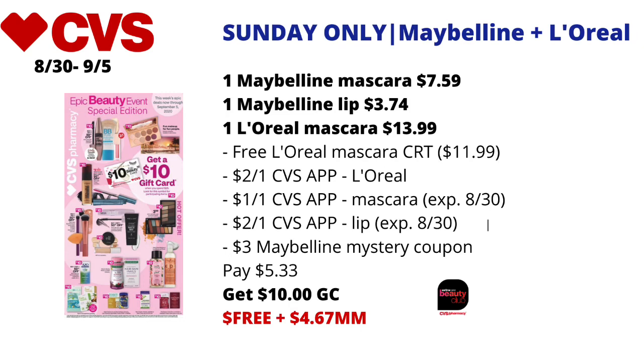You'll pay just $5.33 at the register, but you'll get a $10 gift card, making the final cost free, plus a $4.67 moneymaker, and it tracks for CVS Beauty.